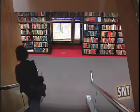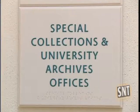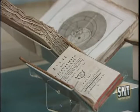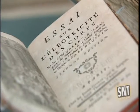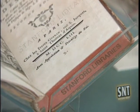Over the years, Stanford's libraries have amassed a collection totaling more than 8 million volumes, and it continues to grow at a rate of roughly 110,000 per year. Part of the university's collection includes many historic books and manuscripts from many well-known authors. The university says preserving these archives is critical for future generations.